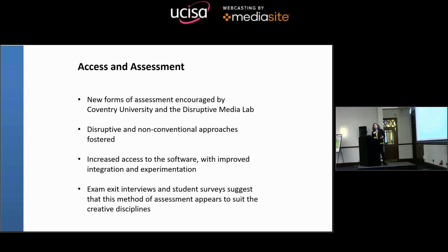And because of the success of the pilot, the 4-year case study, I was able to then work with our disruptive media lab, because the university were open to fostering these sort of non-traditional approaches to assessment. I'm saying non-traditional, which is kind of a bit flipped, because exams were non-traditional to the art faculty.